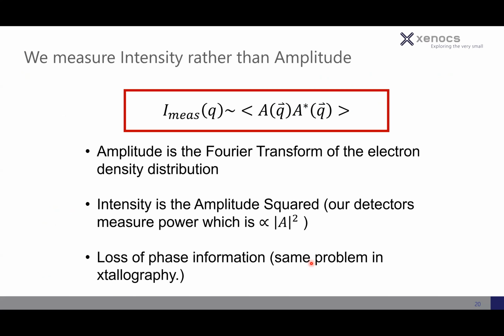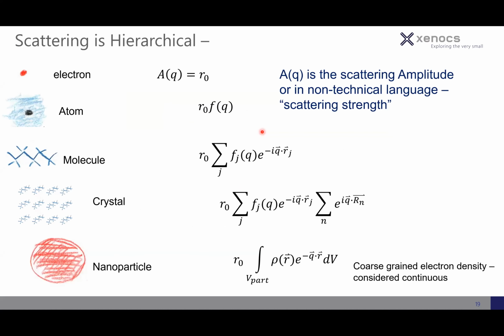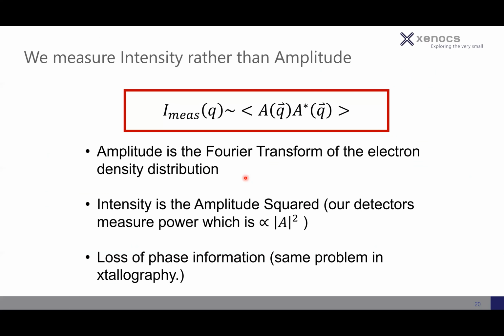So I just want to make it clear that when we measure the scattering, what we're actually measuring is these amplitudes in the modulus square. So we keep the magnitude, but we lose all the phase factor information.